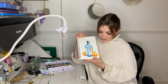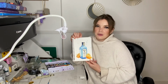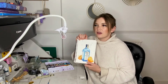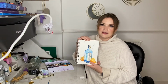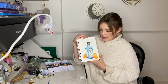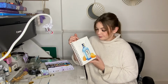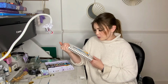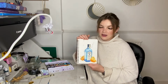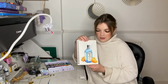This one I absolutely loved. The prompt was spirit. Obviously, with it being Halloween, I was starting to think of more ghosty style things, but actually I started to think more along the lines of alcohol. And yeah, I came up with this. I asked my partner what he thought would be a really recognisable gin bottle, and he said Bombay Sapphire. So there we go.